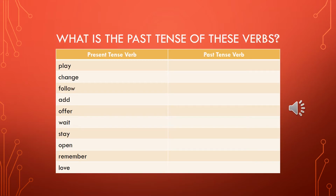Now let's see if you can make the past tense form of these verbs. Play. If you said played, you're correct. Let's try another one. Change. It would be changed. How about follow? Followed. Great job. Add becomes added. How about offer? Offered. Good job. Wait. Waited, you're right.